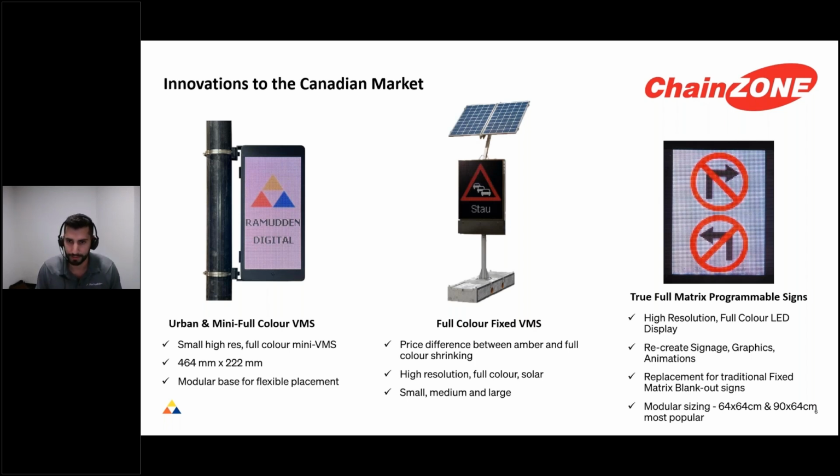For instance, the little mini VMS you see here is a full color mini VMS, and it's designed to deliver messaging for pedestrians and cyclists, much like a fixed support VMS would for vehicles. This mini VMS over here includes a modular support structure made of concrete blocks, and it's designed to be craned and dropped into places where you couldn't fit a PVMS board, like the boulevard in a busy downtown corridor.